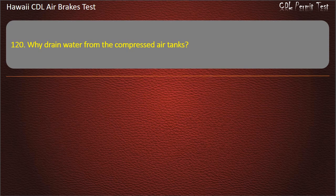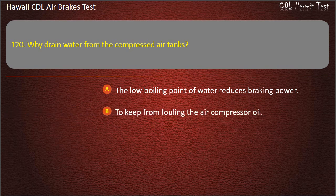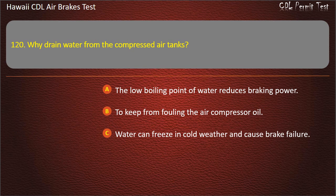Question 120. Why drain water from the compressed air tanks? The low boiling point of water reduces braking power. To keep from fouling the air compressor oil. Water can freeze in cold weather and cause brake failure. Answer. Water can freeze in cold weather and cause brake failure.